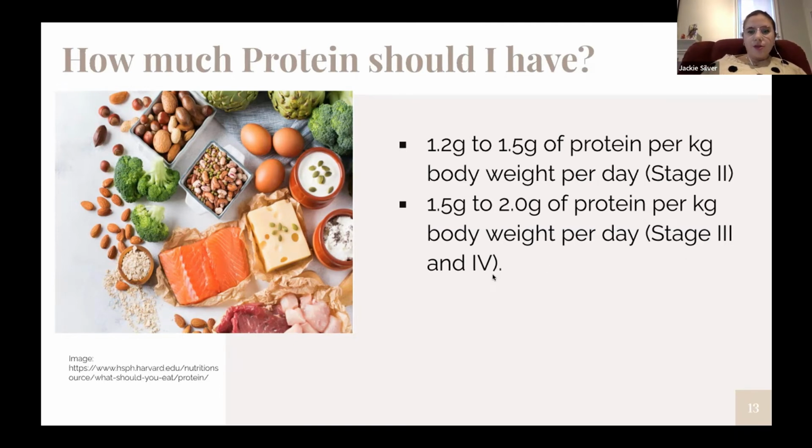And then for stage 3 and 4 wounds, those are more severe wounds, so there's a higher requirement of protein. So that'd be 1.5 grams to 2 grams of protein per kilogram of body weight. So that is quite significant. It could be up to double your body weight in kilograms. So it's quite a lot of protein, but it's really helpful.